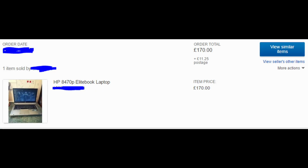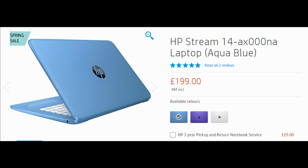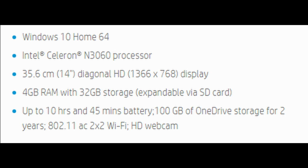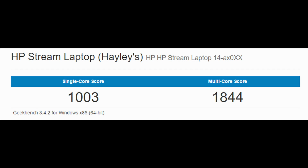I bought my laptop for £180, or around about $225, and the RAM upgrade from 4 to 8GB only cost me £10 more. For £200 you can get the HP Stream 14 with an Intel Celeron N360 and 4GB of RAM and 32GB of storage, which is much lighter and has better battery life, but only scores around 1900 in Geekbench 3 against 5000 on the HP Elitebook.